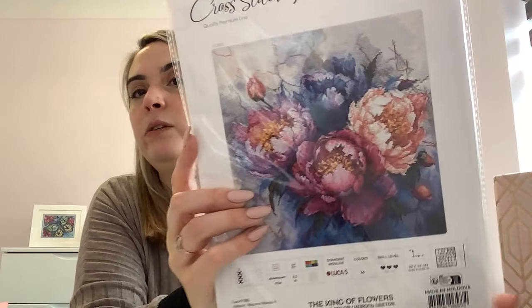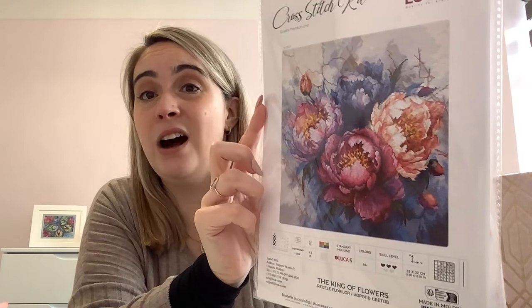My sister bought me, is this the only stitchy thing I got for Christmas this year? I was really good in terms of, you know, I've got loads of stuff and I wanted to focus on other things for Christmas, basically. But she bought me this kit. This is a kit by Luca-S. And I think Alyssa from eCrafting in Colorado, I believe, she's got this kit and she started it and I really liked it. Anyway, it's called the King of Flowers. I just love the colours.